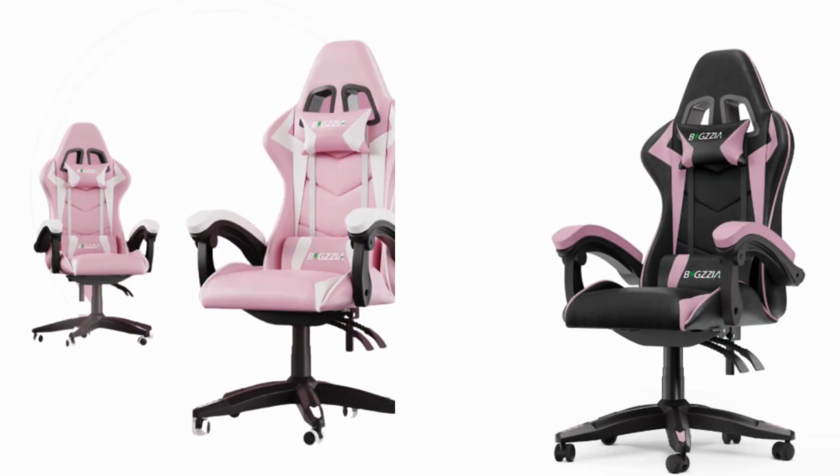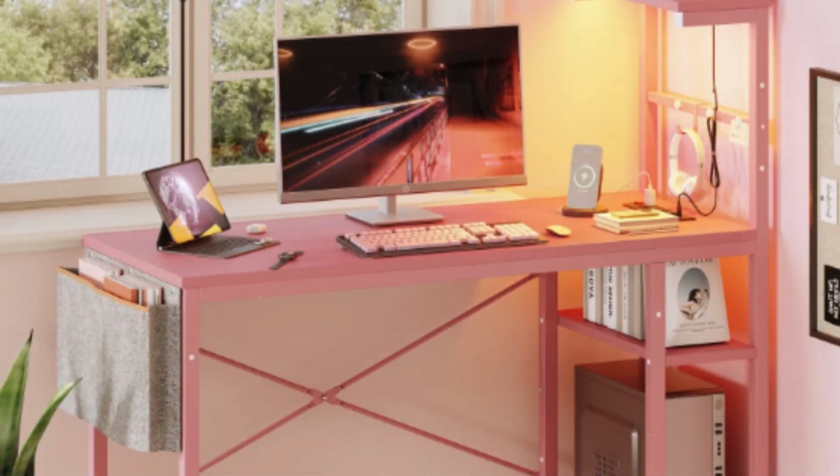2. The chair. Let's talk about comfort, because an ergonomic chair is not a luxury, it's a necessity. Gaming chairs are an affordable option that offers excellent support. I recommend the Bigzzia gaming chair, available in pink white or pink black, and a total of 15 other color options. It has a high back for extra comfort and adjustable armrests. You can grab it for just $79.99. The link is in the video description.